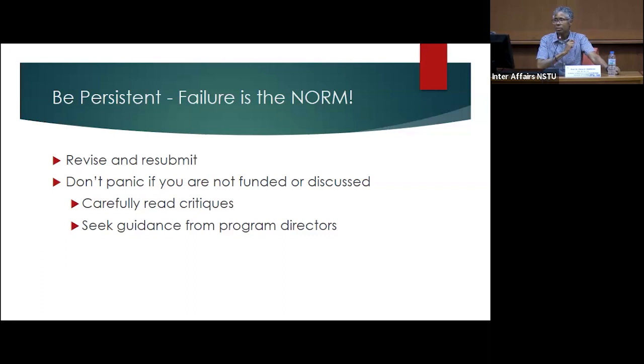If you do not learn, if you do not receive training and support from your senior colleagues, other experts, or your mentor, the odds are you will have a weaker application. And then even if everything is perfect, you still may not get a fundable score and you have to resubmit. So failure is the norm.